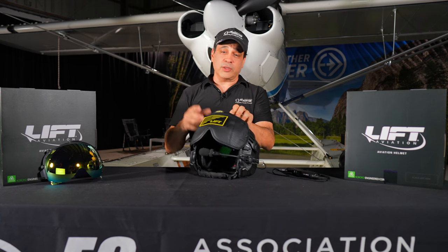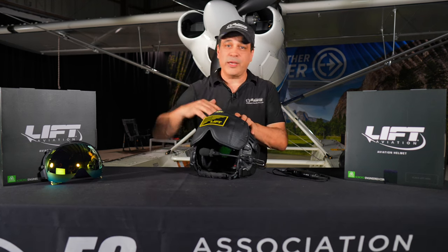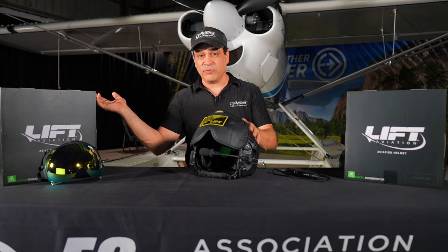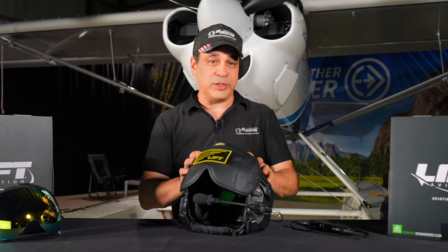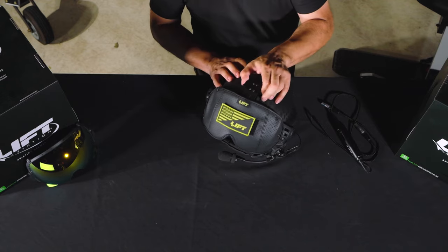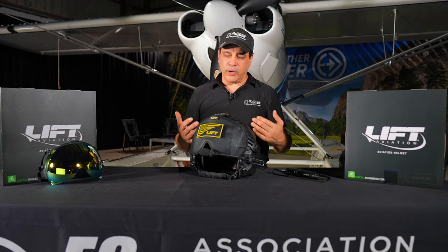Also in aerobatics, I'm sure you've seen videos on YouTube, sometimes those canopies can come off. If it's not latched right, or if something hits or bumps it, that canopy can come off the top of the plane. And it's really hard to concentrate and deal with the situation when you also have 150 knot wind in your face. So again, if you lose your canopy or a canopy breaks, you just drop down your visor and you're back on track.